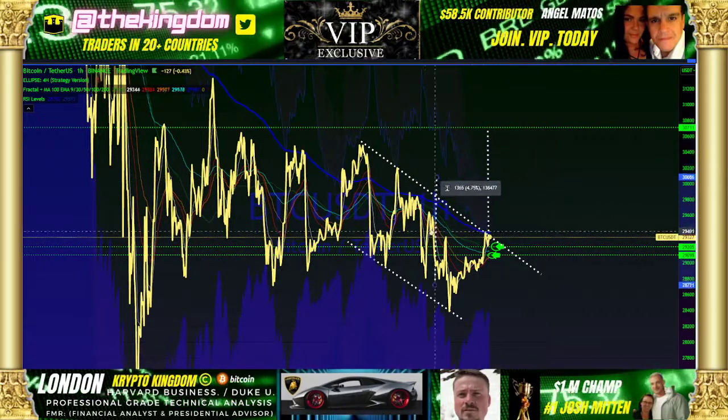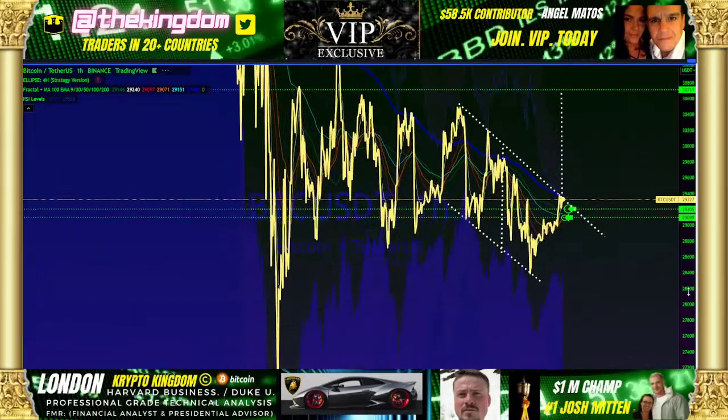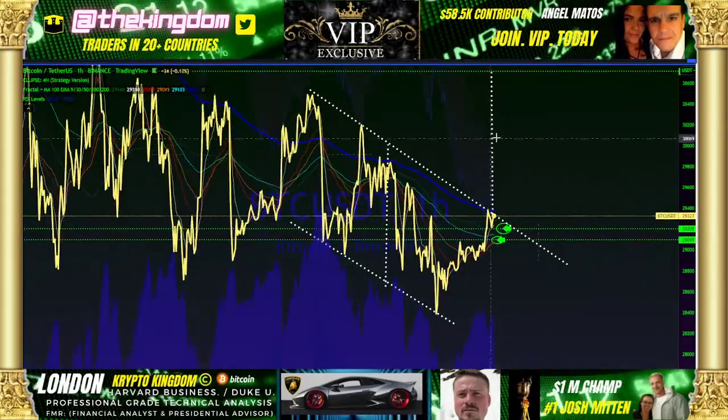That's what we'd like to see. 37.11 is the specified target to the upside from this specific move.